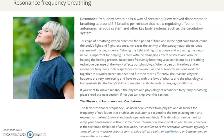So where are we going with this? Well, what I want to do is talk a little bit about frequency breathing and resonance frequency breathing. And that's what this is all about here. So take a read on this.